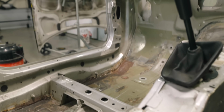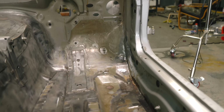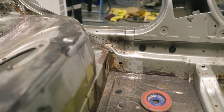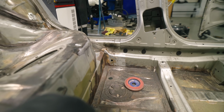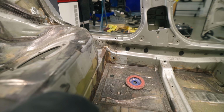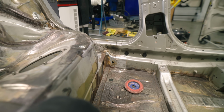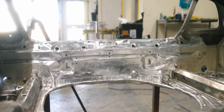As you can see, Jake has cleaned up the spots where the cage mounts are going to go. They've started to rust already. I'll probably go over them with the laser again, and then weld through primer them so that they don't rust.